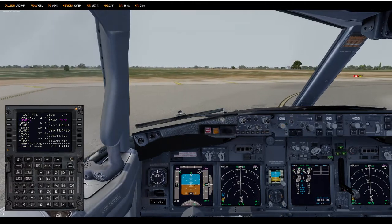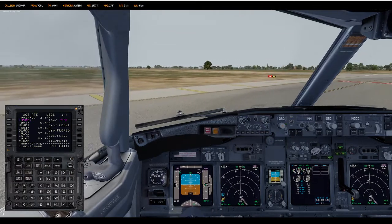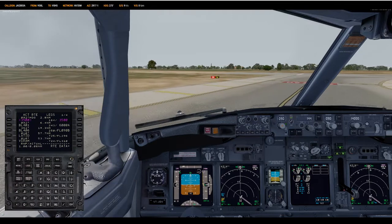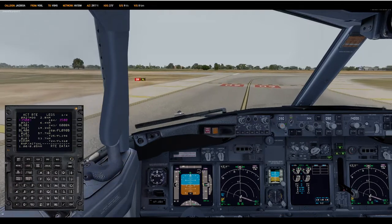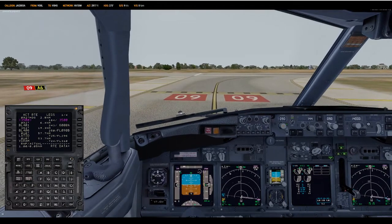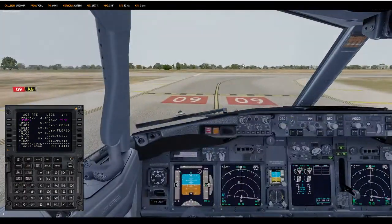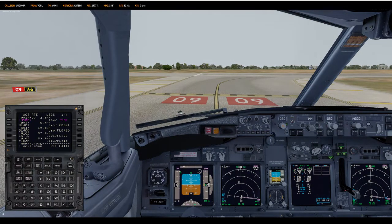Alpha 6 here, but they said Alpha 11. JetAirways 2805, runway 09 and wait. Say again, JetAirways 2805. JetAirways 2805, line up runway 09 and wait. Lining up runway 09 and wait, JetAirways 2805. So here we have to wait. They are not giving permission to take off.